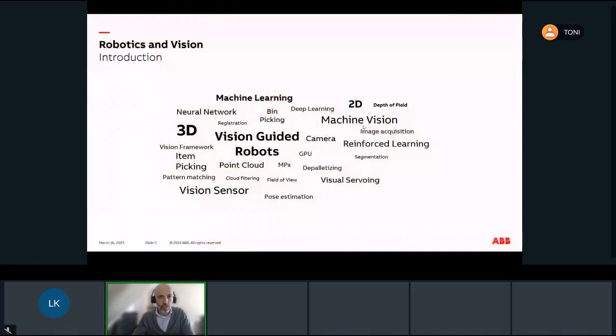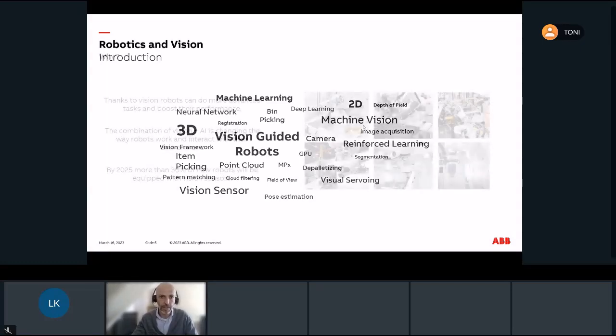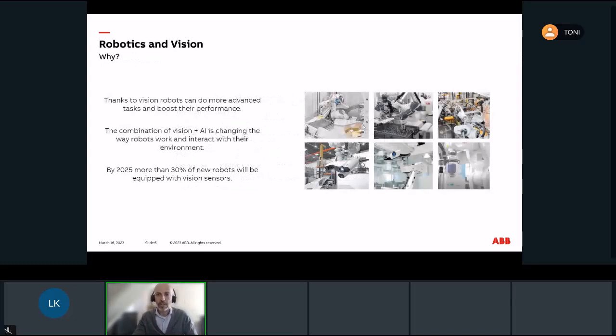As commented before, when we're talking about vision, there are many buzzwords. We are talking about 3D, 2D, vision-guided robots. Then we are mixing all that with machine learning, machine vision. We are also putting in neural networks, pattern matching, cloud filtering, vision sensors, pose estimation. So there are a lot of words coming into the field. I'm pretty sure that you have heard a lot about them, and sometimes that's confusing. I remember when I started many years ago working on vision that I had some difficulties in understanding these words and the meaning of each of them.